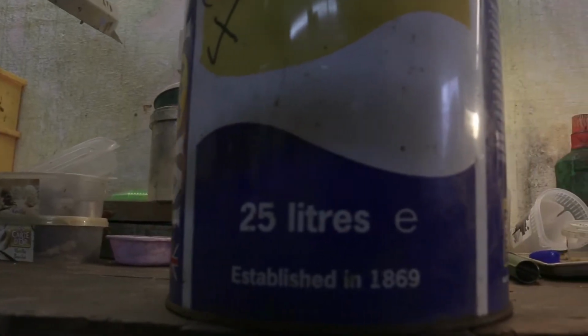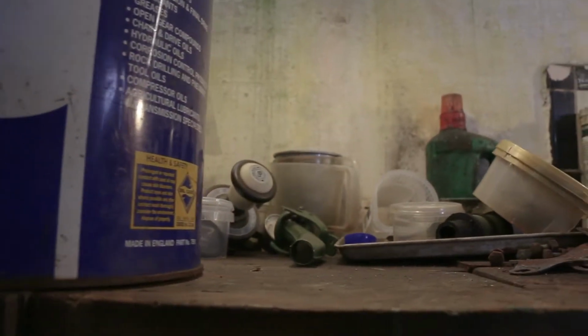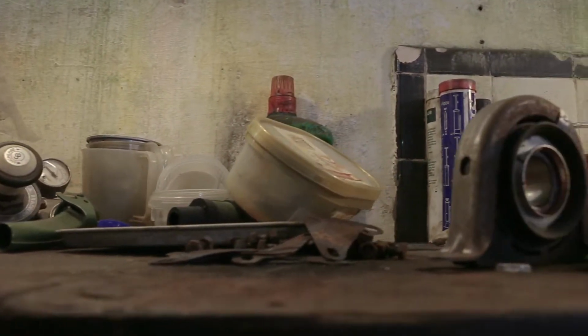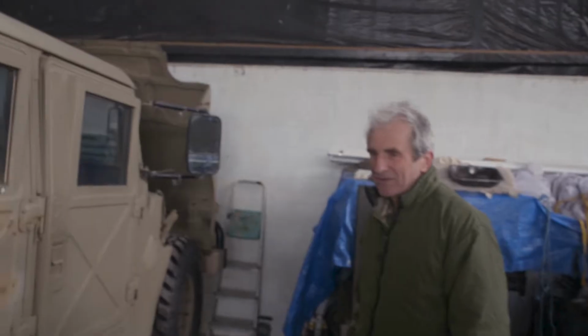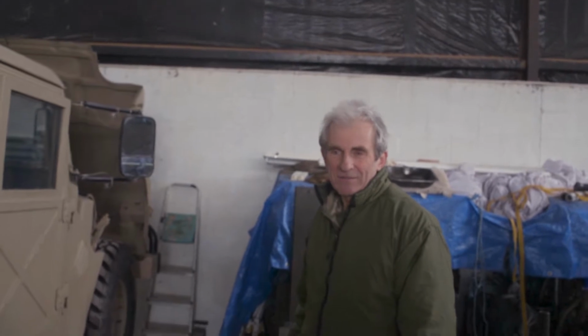As you can see, with all these vehicles, it's always work in progress. This is a good example, bits lying everywhere and what have you. This is iconic to me. I never thought I'd ever get hold of one of these because this is a very, very rare vehicle to own privately. And this is the Humvee.